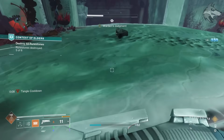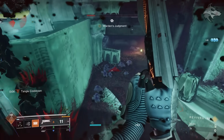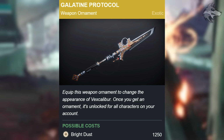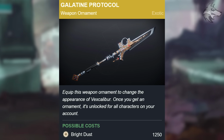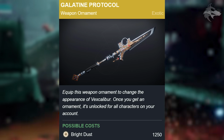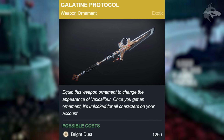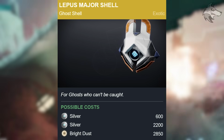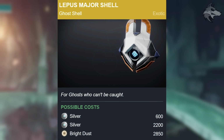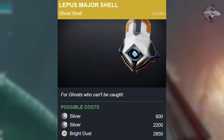Finally, Eververse will have a couple of juicy items this week, and according to the rotation, we should see the Galatine Protocol, which is the exotic ornament for Vexcalibur. That's quite a nice one that they brought out last season in Echoes, so it'll finally be available for 1250 Bright Dust. Other items though, there are a couple which are new this episode, including the Lepus Major Shell, which I'm guessing is a sort of Jade Rabbit inspired thing. That one will be up for 2850 Bright Dust.